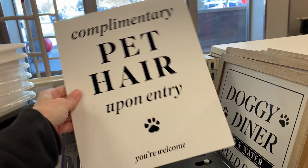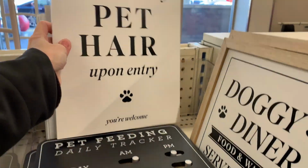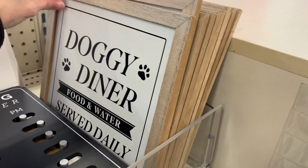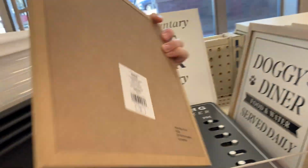This side is just plain funny. I mean, anybody who's got a cat or dog knows the struggle is real. I mean, you can't get away from the pet fur. It is always there. You're always cleaning it up. This one is just kind of cute. This would be nice to display near wherever your dog has their food and water dishes.